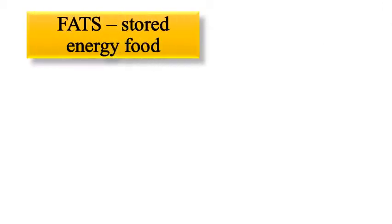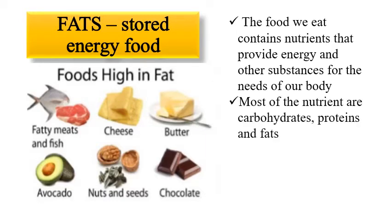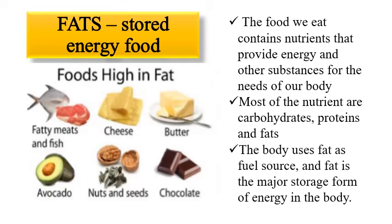Fats. They are stored energy food. Same like the carbohydrates, they provide us energy, but it is stored energy. Some foods which are high in fat. The food we eat contains nutrients that provide energy and other substances for the needs of our body. Most of the nutrients are carbohydrates, proteins, and fats. The body uses fat as a fuel source, and fat is a major storage form of energy in the body.